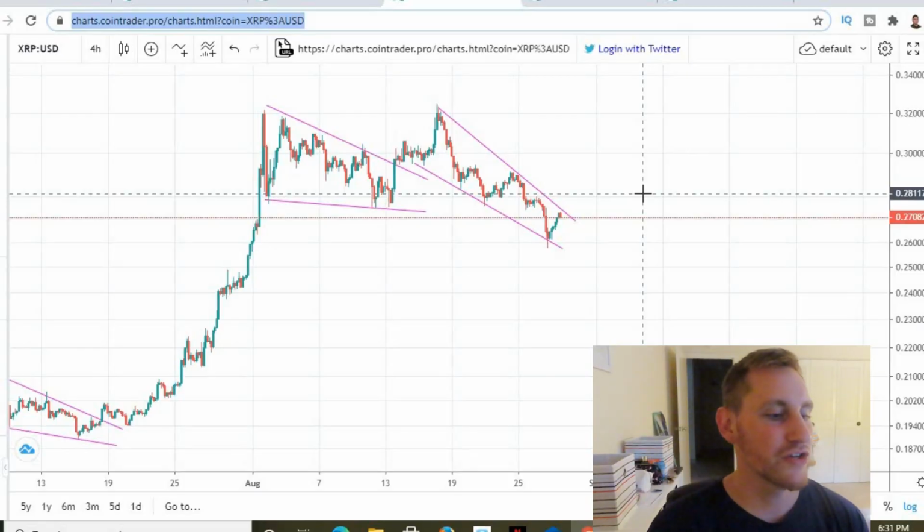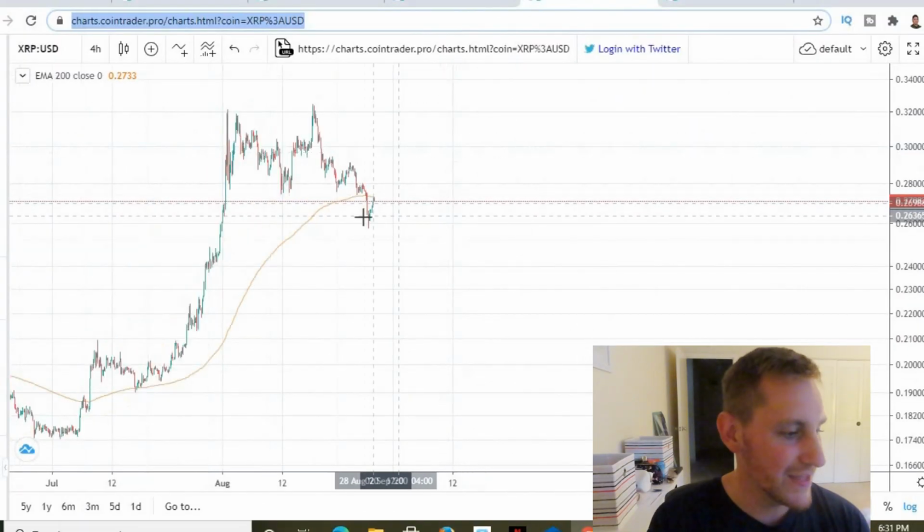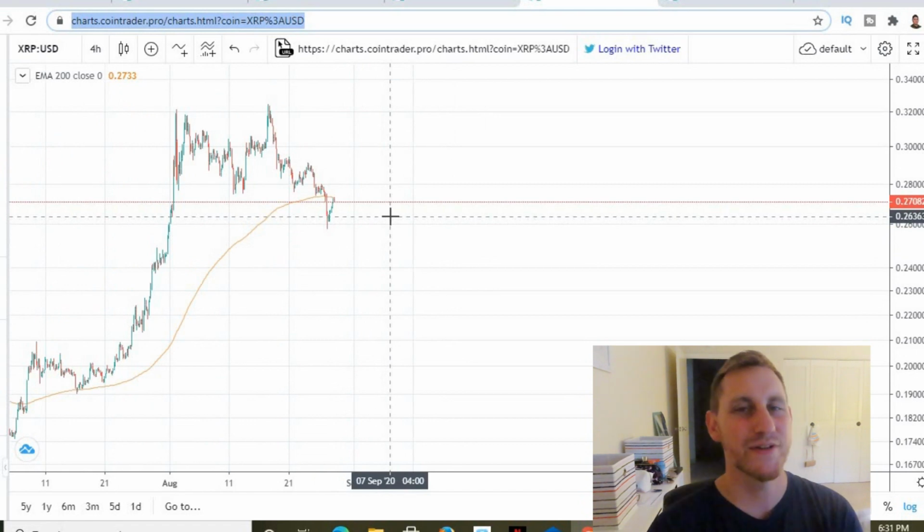So I want to jump into the fourth chart I want to look at for XRP today, guys, and that is just the 200 EMA, right? EMA, exponential moving average.